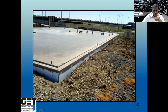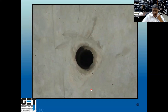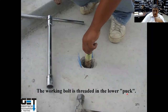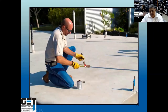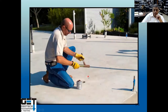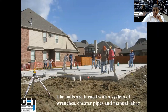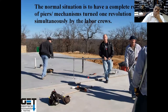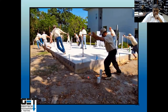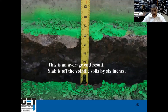You pour your slab. You take that piece of the concrete out to reach that area where you had those things, they call them pucks, where you put the pucks in. And you put the screws out there where your pucks are, and you screw the slab up. Essentially, put that in, screw, you turn them. As you do that, it lifts the slab up. You get a bunch of laborers and start moving them. So you see the slab moves up and you create a void underneath it. It's called Tele-Firma slab. They use them in Dallas.